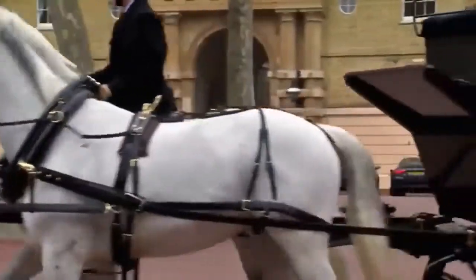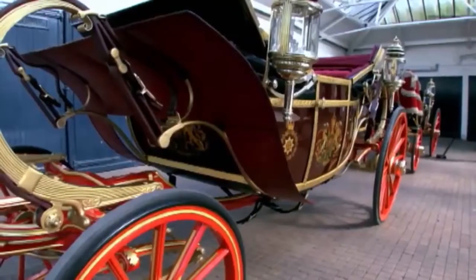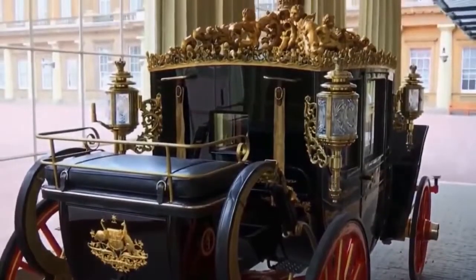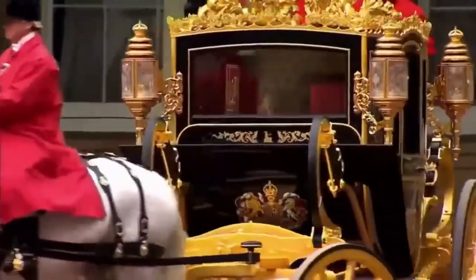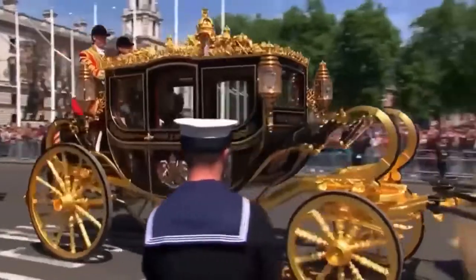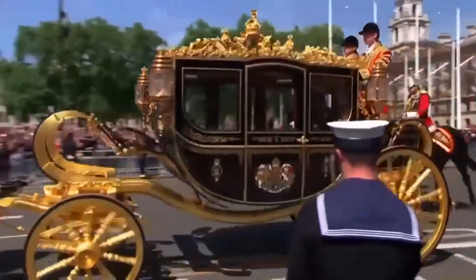There are more than 100 coaches in the royal collection, and the most important carriages are held here, at Buckingham Palace's Royal Mews. The newest coach in the Mews is the Diamond Jubilee State Coach, which made its first appearance in 2014 as the Queen set out from the palace for the state opening of Parliament. The Jubilee coach looks really like a classic fairy tale coach. Black and gold. It's got all the symbols of monarchy. It's more than 5 metres long, it's 3 metres high, and it needs 6 horses to get it going.